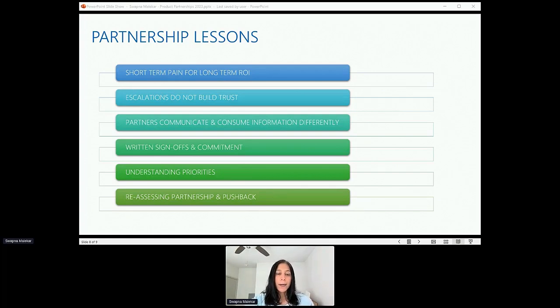And then get written sign-offs and commitment from your partners. I've learned this is very critical because if there are verbal agreements, verbal commitments, they might get lost in translation, and then there's a chance of a lot of misalignment, and then you're going back and forth with your partners about things that you have verbally agreed upon but they haven't delivered, right? So having something on paper, having written sign-offs and commitment will get you the accountability, the ownership from your partners instead of playing pass the buck at some point due to misalignment of priorities.